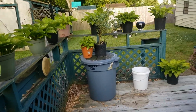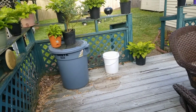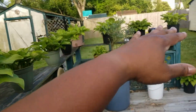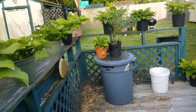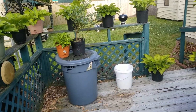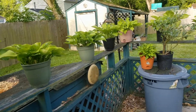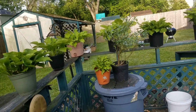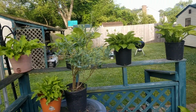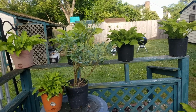Me and my brother and my husband were out here putting all of the plants back up on the deck beams because we had a couple of storms roll through and they had some very, very high gusty winds. And I just knew that these are not going to stay up here. They even mentioned gusty winds up to 60 in some areas or something like that.